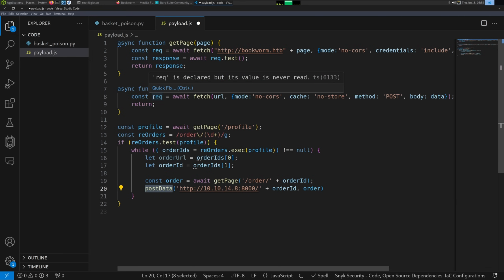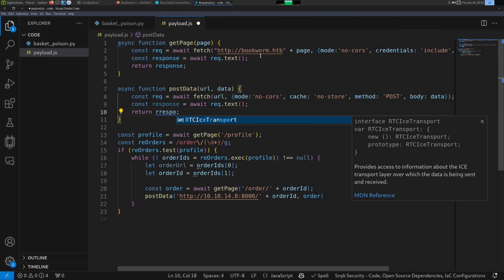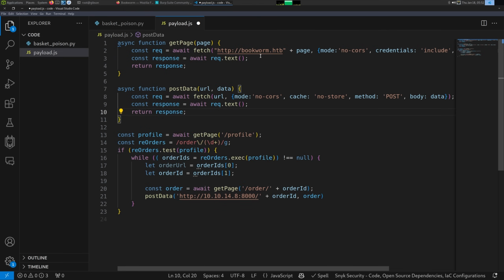Async. Do we have to return request? Let's just do what we did here. We'll do response and return, like that. Await.